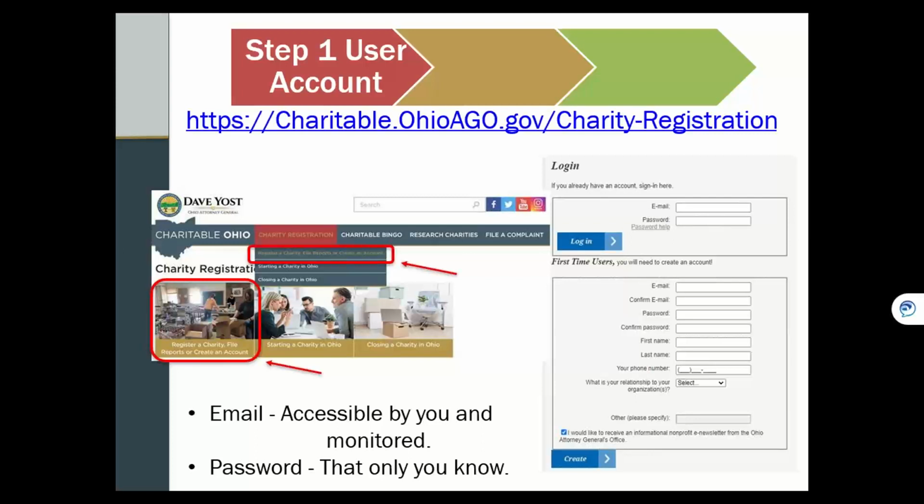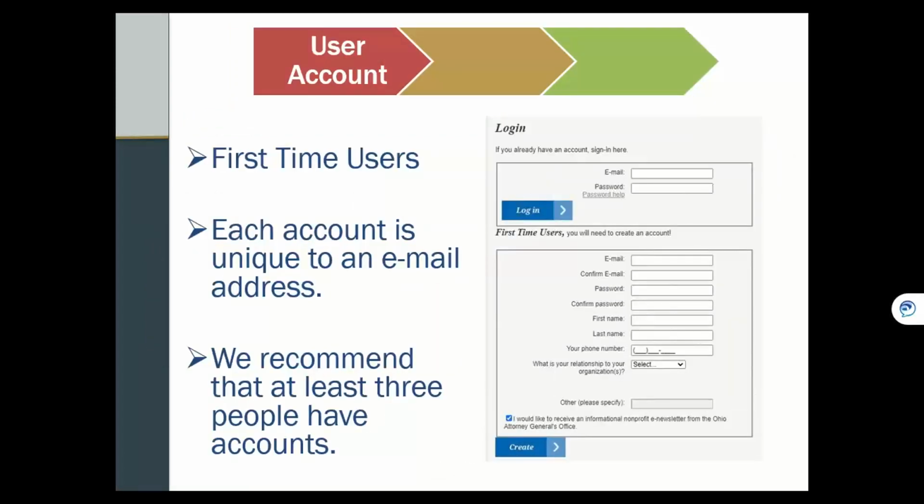You'll select the register a charity, file reports, or create an account page. And you have two options. You can either do the drop down and select it, or you can select the first picture, and that's going to take you to the login page. The login page has been broken into two sections. If you're a returning user and you've already created your account, you're going to log in at the top with your email and the password that you made up.